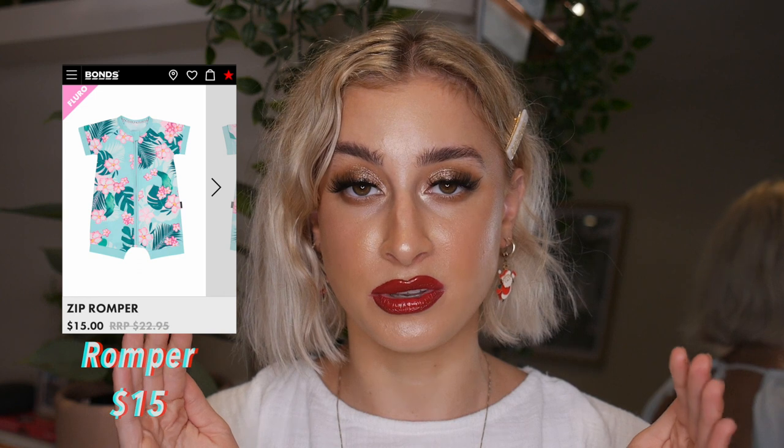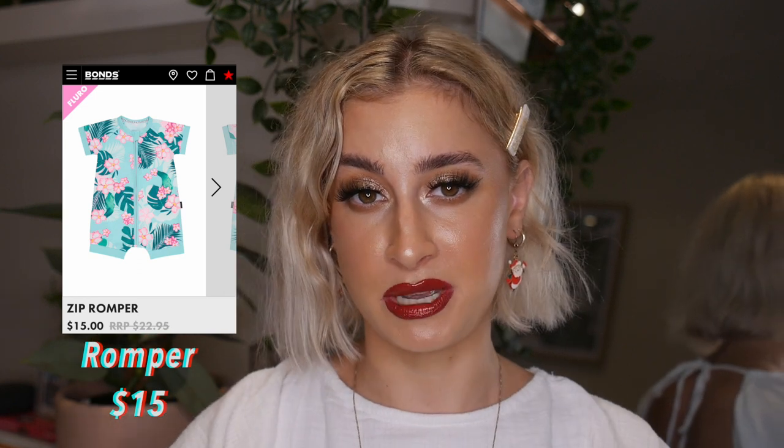For the little ones, I know this is what I've got for my little cousin Maggie for Christmas, just a few of the Bonds zip-up rompers, depending on what size they are, obviously, but I was thinking really, really little. If you buy four baby things from Bonds, you get 40% off anyway, so you could get a couple of the little Bonds rompers, or they have really cute little swimsuits as well, which are so cute.